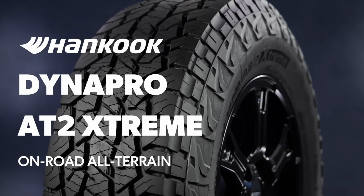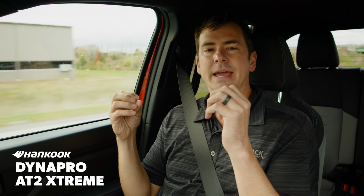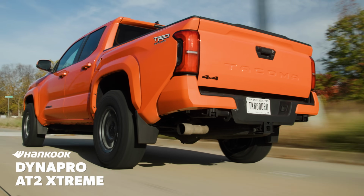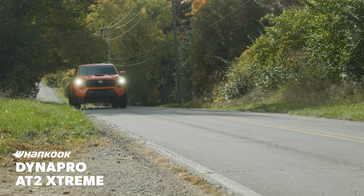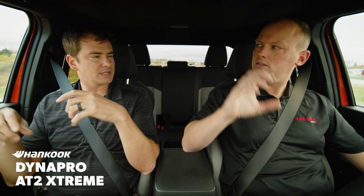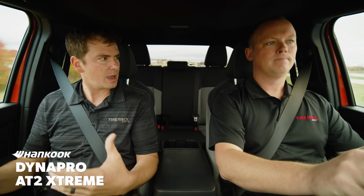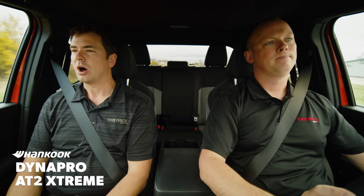Hankook Dynapro AT2 Extreme. Compared to the other on-road all-terrain tires, it's still pretty good in ride, but a little firmer, a little sharper on its responses, and I get more total up and down movement. One of the places that I really noticed it was here on the bypass. I wrote that in my notes. Yeah, they're more pronounced on this.